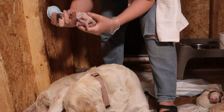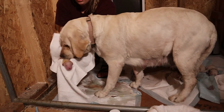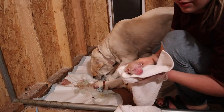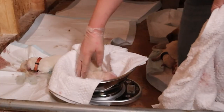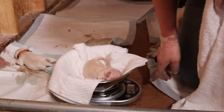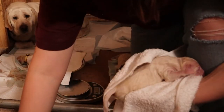Girl, it's our first girl. Okay. 9:15 p.m. She is 14.1 ounces. So far, she is the smallest.